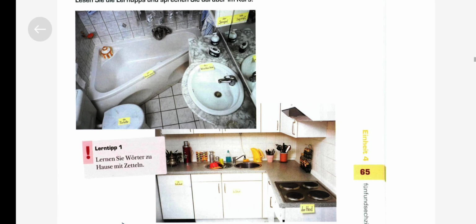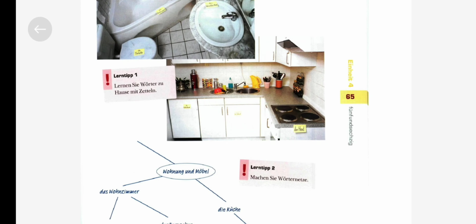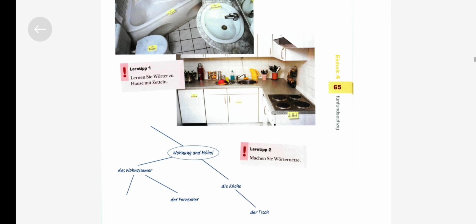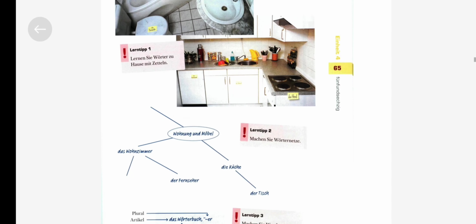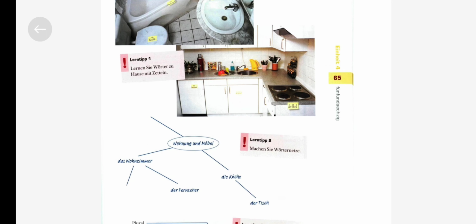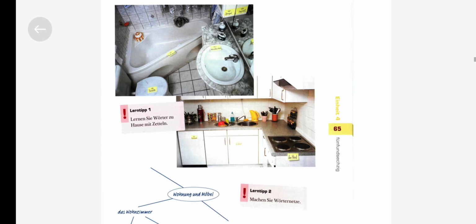You have to learn the words about the house, the things that we have in the house. Machen Sie Wörternetze. You have to make a note of it. Wohnung und Möbel. Das Wohnzimmer, das Fenster, die Küche, der Tisch. They are saying what we have in the living room. We have the Fenster, the television. In the kitchen, we have the Tisch, the table, und der Stuhl auch. So you have to do it like that.